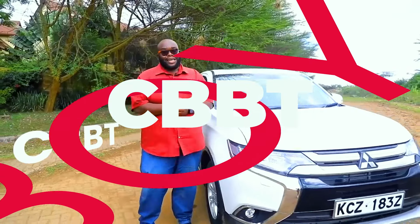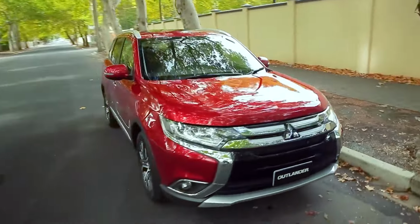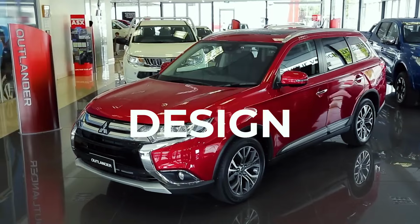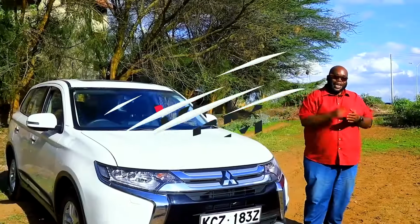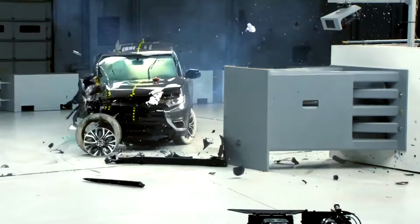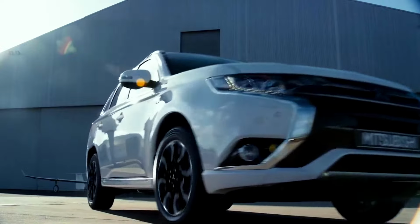This week on Cars with Big Boy Trev, we take a look at the used car market and evaluate whether the Mitsubishi Outlander is the best soft roader to buy in the market. We check out its stylish design, cabin practicality, engine performance, value for money proposition, whether this could be your next soft roader. Catch this and much, much more only on Cars with Big Boy Trev this Sunday at 5 p.m. only on NTV.